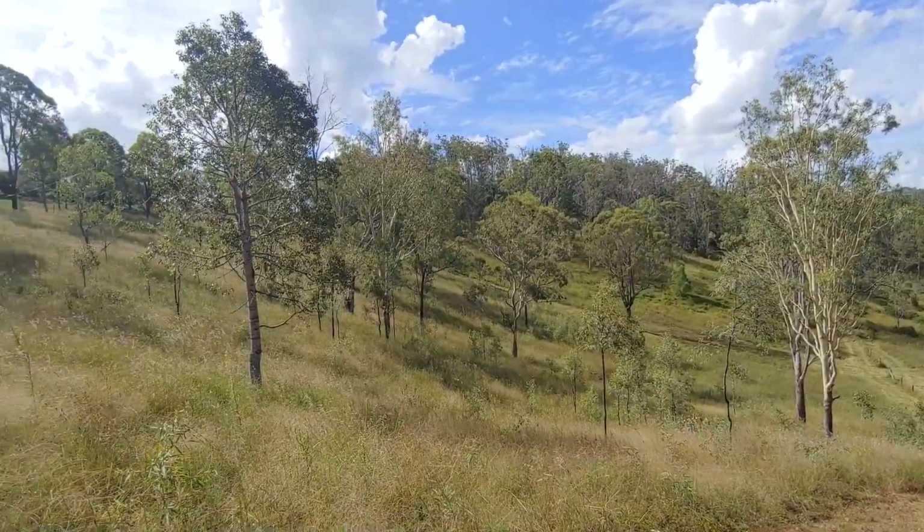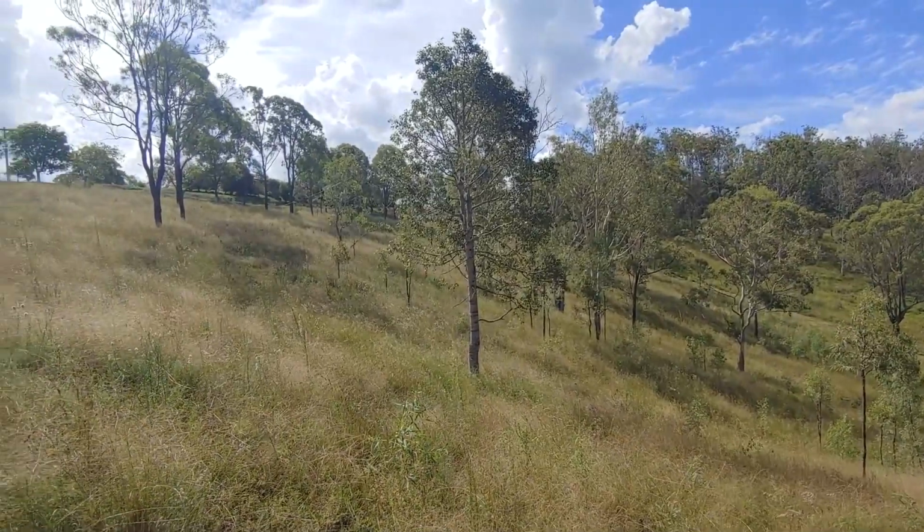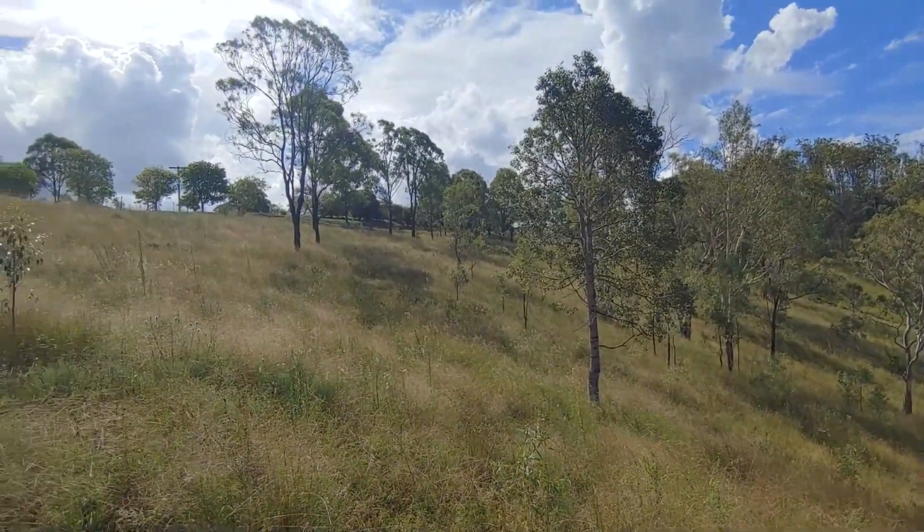We have walked the fence line this morning. It's a bit tricky. It's very hilly, so it's not easy just to get the car there.